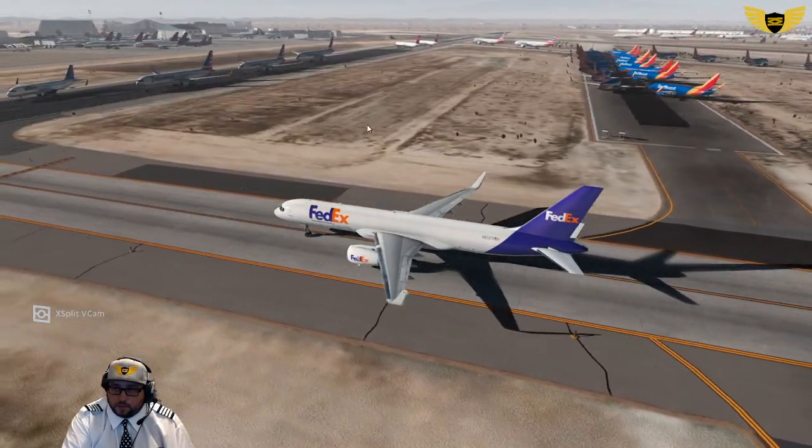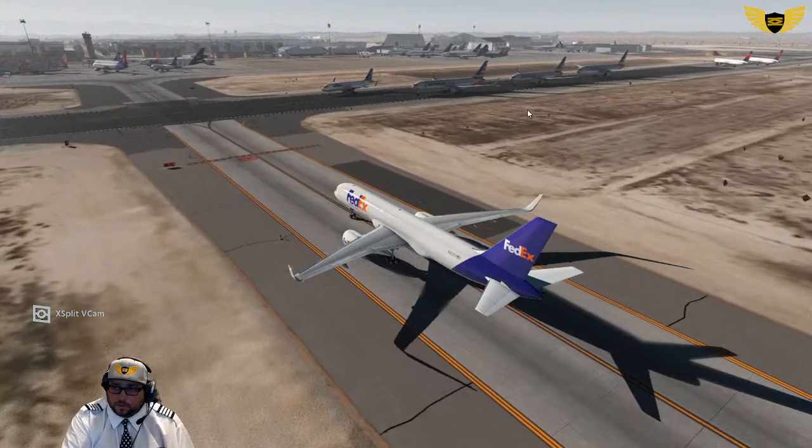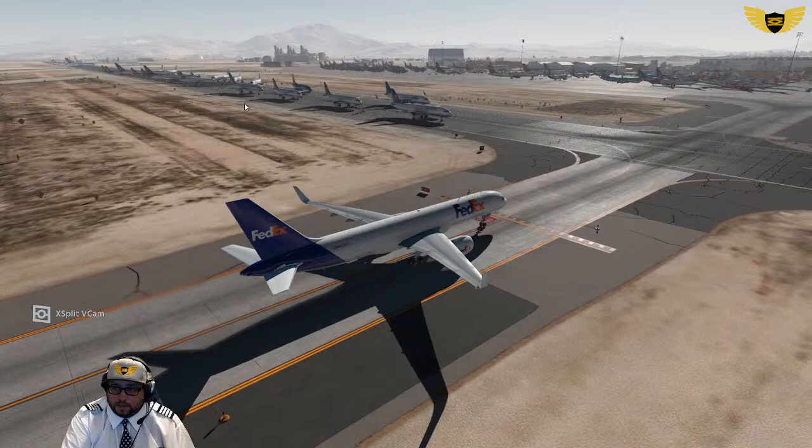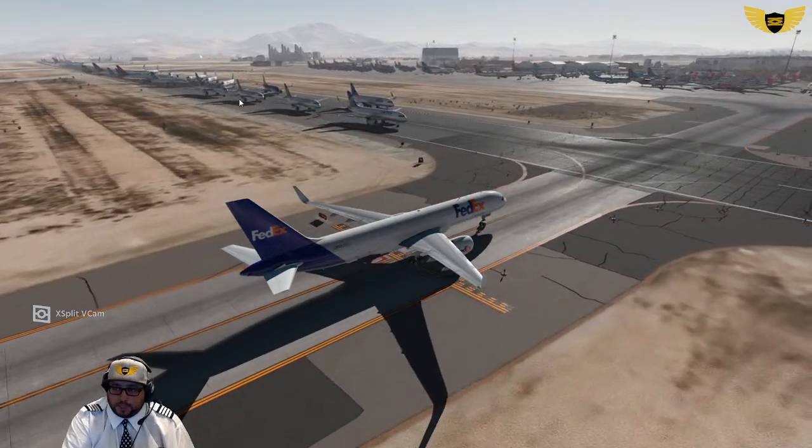And you got the runway here they're lined up on. All kinds of planes just lined up everywhere, parked. Look at that. Airplanes galore, like a museum.